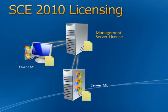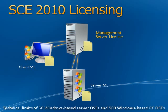The same would be true for the server. Down here at the bottom, we've got a server with 3 operating system environments on it. But again, we assign the server management license per device, and that will cover that server running all 3 of those operating system environments. The important thing, though, to bear in mind here is that there are some technical limits. So System Center Essentials can only support up to 50 Windows-based server operating system environments.